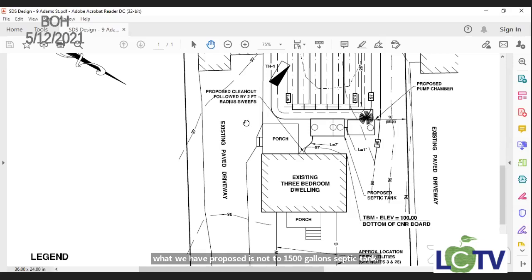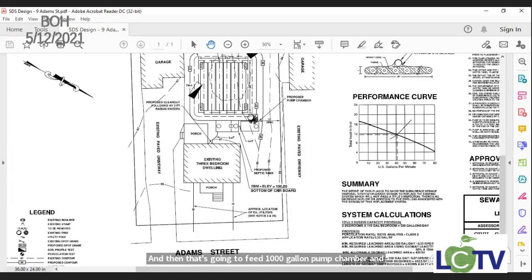Basically, what we have proposed is a new 1,500-gallon septic tank, and then that's going to feed a 1,000-gallon pump chamber, and then that's going to pump the liquid up to a system composed of the geomat. It's going to be 26 feet long by roughly 23.2 feet wide.